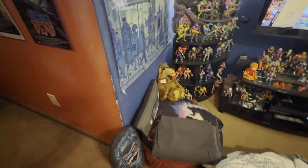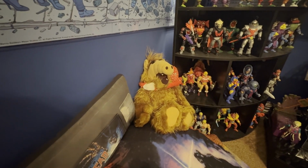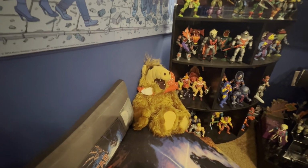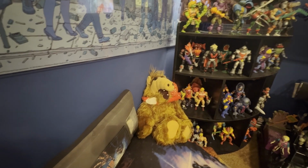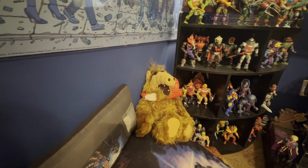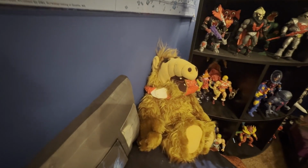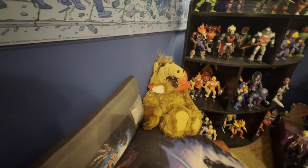Got an Alf down here. I don't think I showed off Alf. That is one of the few toys I have that I kept from my childhood. He was stored away in one of those little bags that suck all the air out, and I had a few of my stuffed animals, so he survived the purge of toys. Alf is one that my grandma bought for me.